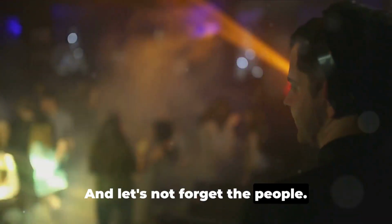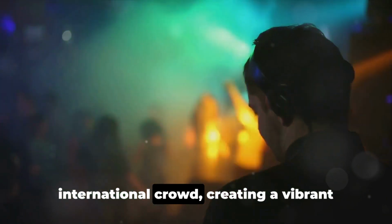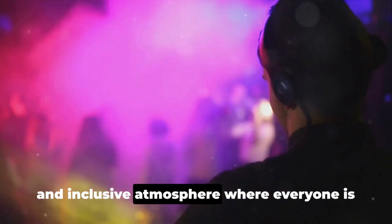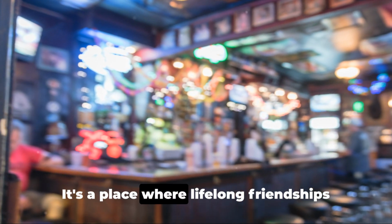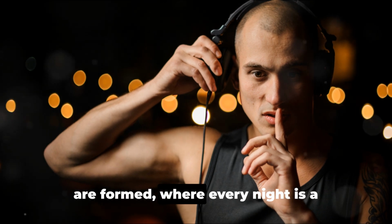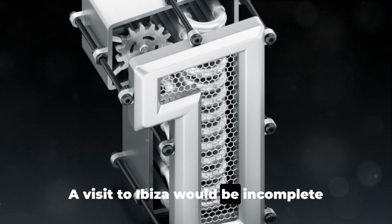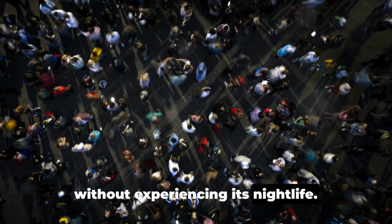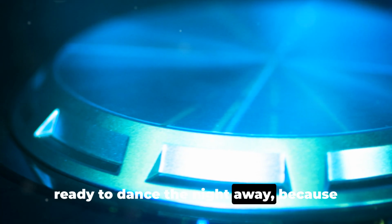And let's not forget the people. The clubs of Ibiza draw a diverse international crowd, creating a vibrant and inclusive atmosphere where everyone is united by their love for music. It's a place where lifelong friendships are formed, where every night is a celebration of life itself. A visit to Ibiza would be incomplete without experiencing its nightlife. So, put on your dancing shoes and get ready to dance the night away, because Ibiza's clubs are calling your name.